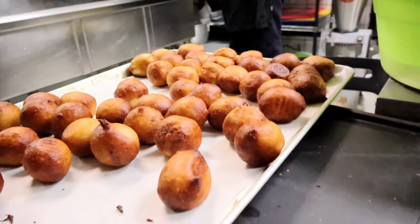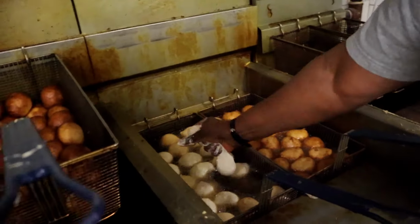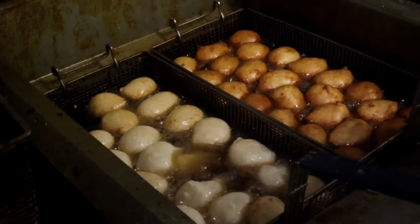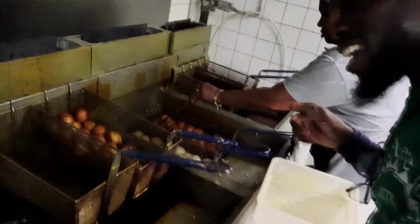Oh, and look, she's making some puff puffs. Puff puffs are like Caribbean doubles. It's more on the sweeter side and it's very soft and moist. We're going to watch as she's preparing it and putting it in the oil. Oh yes, look at that. So experienced. She just takes it and drops it inside of the oil. Now she's turning every single one of them.